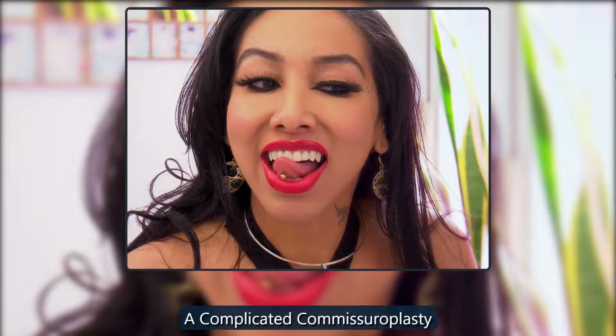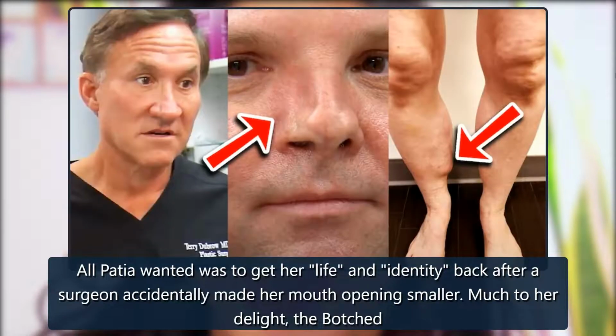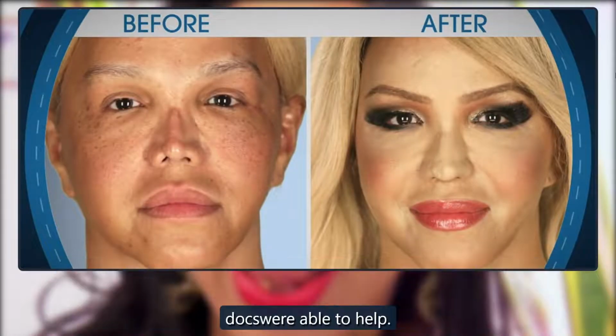A complicated commissuroplasty. All Patia wanted was to get her life and identity back after a surgeon accidentally made her mouth opening smaller. Much to her delight, the Botched docs were able to help.